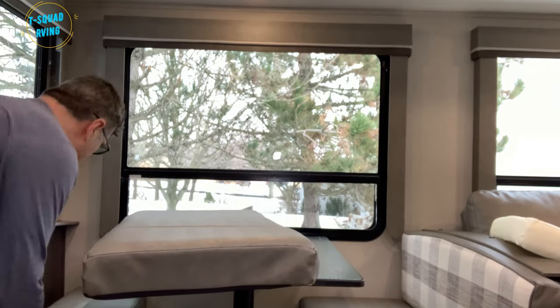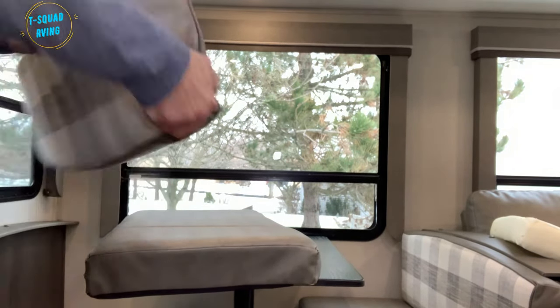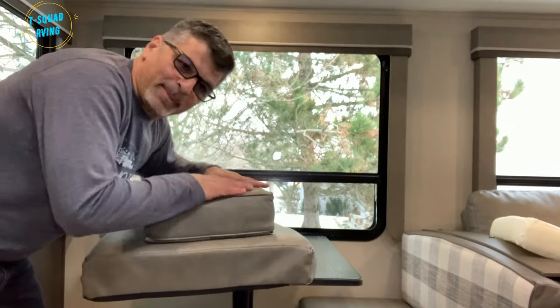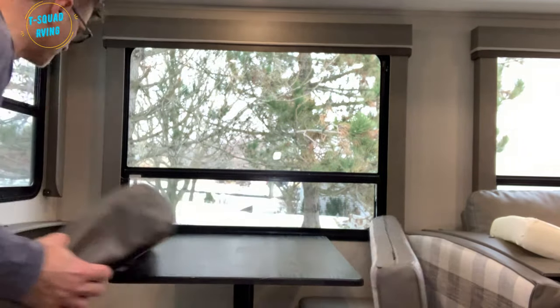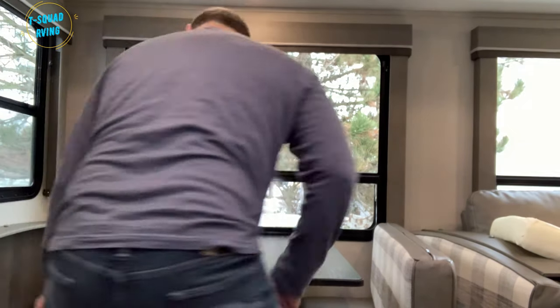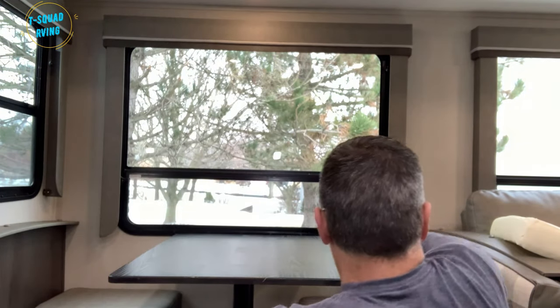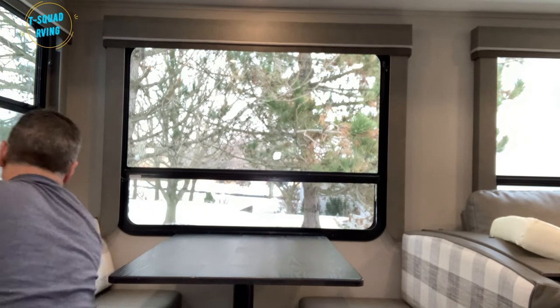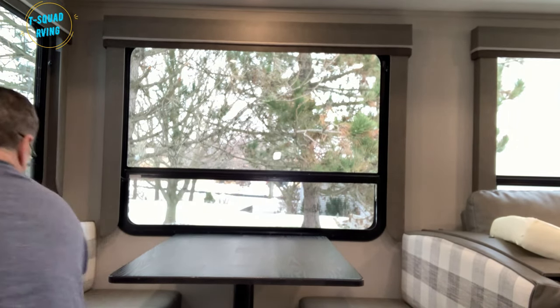Let me put it on this side because, boy, I'll tell you what, it's almost the same density as the back pillow. So let's put it here. Yep, good. Let's make the pretty way. This way. That's not bad. It fits better. All right, let's do it.